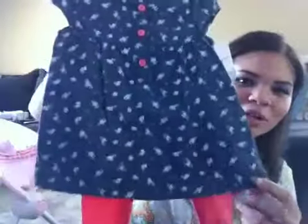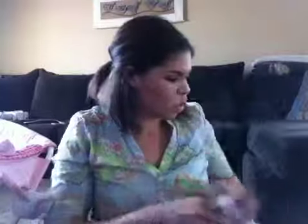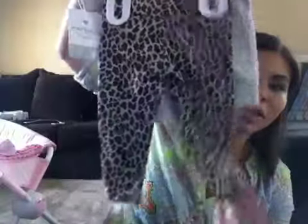Then I got her this little baby doll top. It's just a blue jean chambray, or chambray, however you want to say it, with pink buttons and a rosy pink legging. This one's one of my favorites. It says, "My heart is made of gold." It's just a heather gray sweatshirt material and leopard print leggings. I can't wait to put her in them.